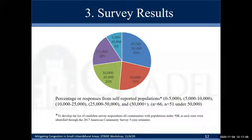But one of the questions we obviously asked was for them to self-report their population. And you'll see actually 23% said their populations were higher than were in that report. And that's fine, and it may be just how they were defining the area that they were working on, or just older numbers. So we received 66 responses from the 450, but 51 of those were for under 50,000. And so most of the results you're going to see from this point forward, unless I say otherwise, are for the 51 respondents that said they were 50,000 or less.